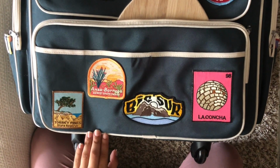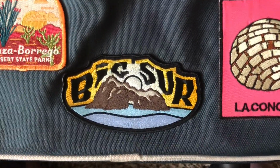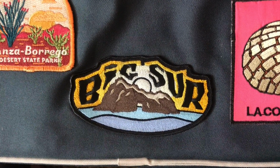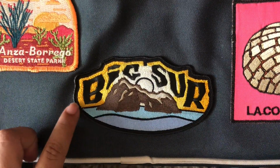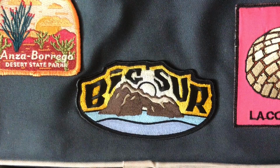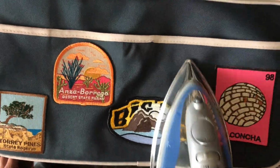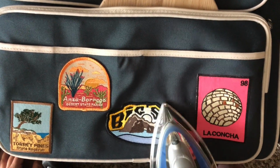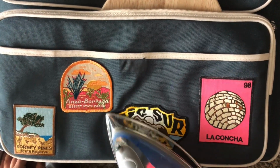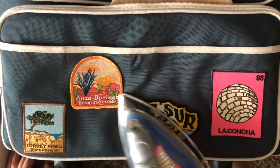And I think it should be good now. It took me about a minute, maybe a little bit more, maybe 2 minutes to completely iron down this patch there, but it looks like it's pretty set there. But I would say 1 to 3 minutes of good ironing with an iron on its hottest setting will get your patch to stick on your craft cart as tightly as you need it to.